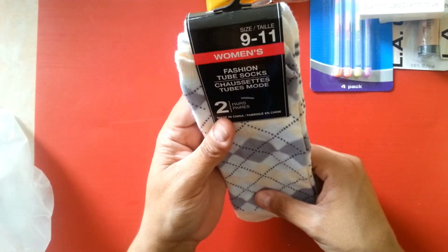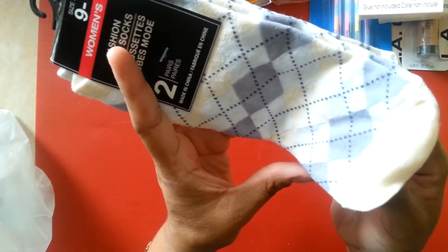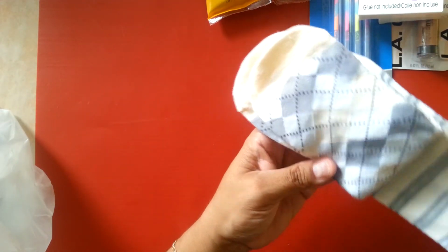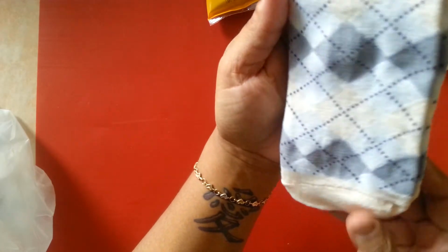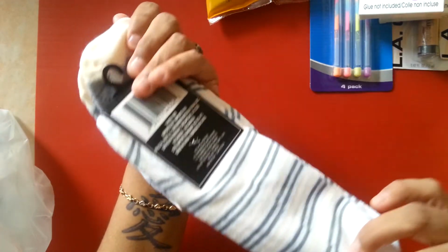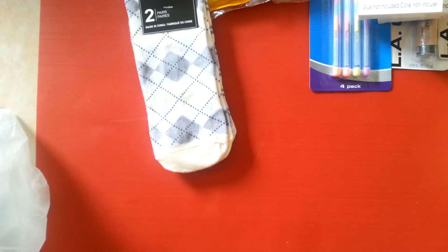And I did find some of these women fashion tube socks. And I love the colors. It's like a peach and gray. It's really pretty. I love it. And then this one's, I think it's a peach. I don't know. It looks, yeah, it's a peach. I thought it was yellow, but no, it's a peach. And the other one is a peach with a gray too in stripes. So really cute. So there's two pairs in that. So I picked up that.